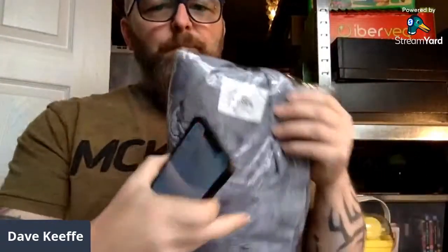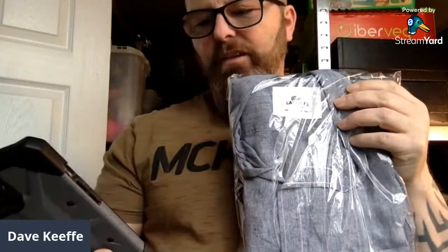So Lacoste shirt, it's a light denim one. Again, I'll show you the picture because it's in a bag. It's like a light denim Lacoste shirt. Cost price to me was £2. Charity shop pick up this one, and the sale price is £15.